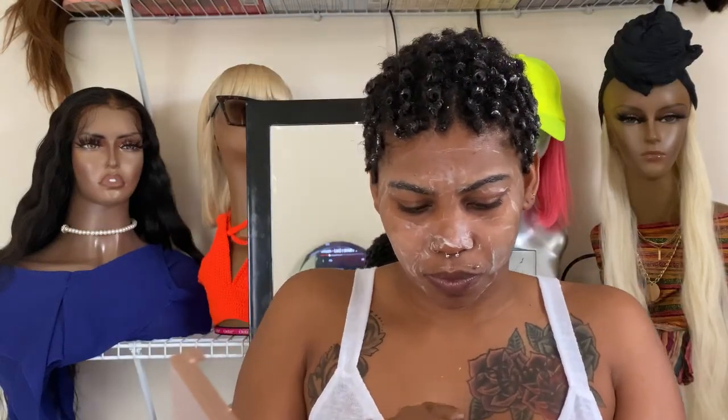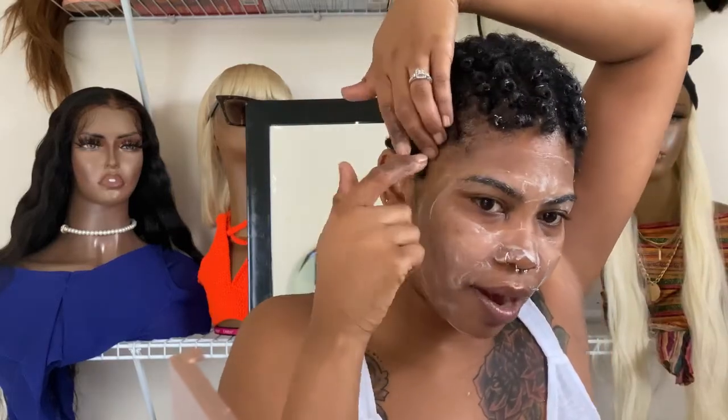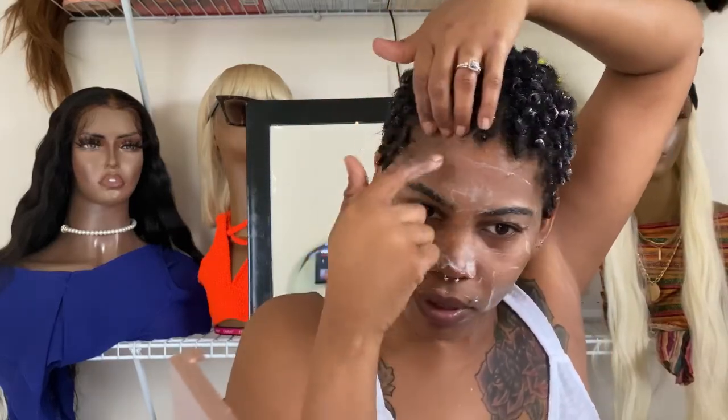24-hour edge control, and it's an extra firm hold. It doesn't turn white for me, but that's possibly because I only put this on my edges after my hair is clean and after it's a little bit dry, and I don't use a lot, because I actually do have edges.